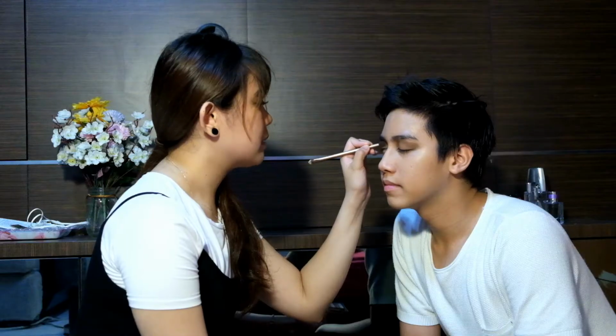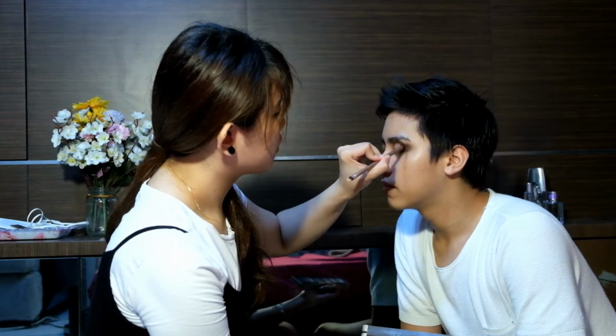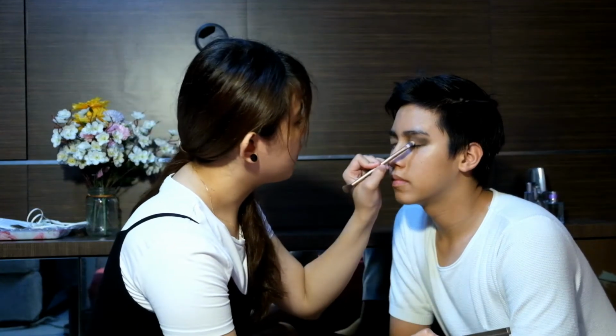Then we're gonna go back to the Naked 2 palette and we're going to his favorite shade, which is the black one. I believe this is called Blackout. Para mas maging smoky siya. And then we're gonna go back to the first color that we used to his eyes, which is the foxy ones. Just gonna put on the middle on his eyes. Para mas maganda yung contrast ng color. You could use some glitters on, you know, para balance.